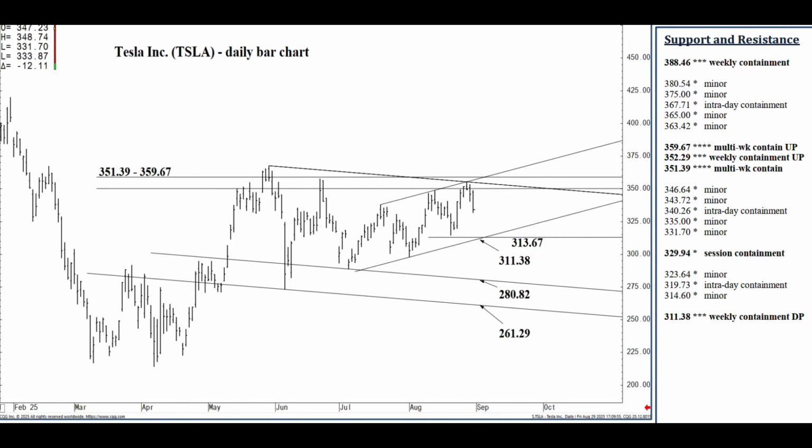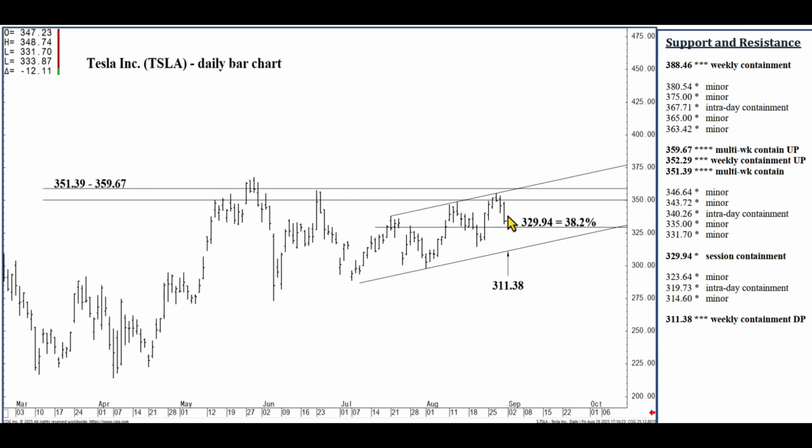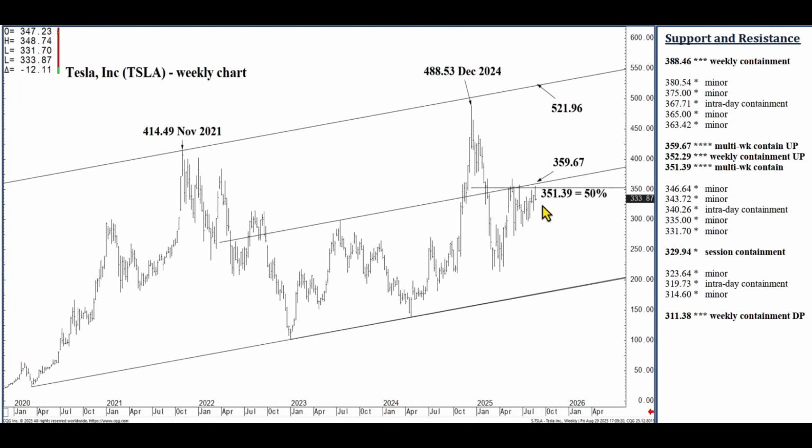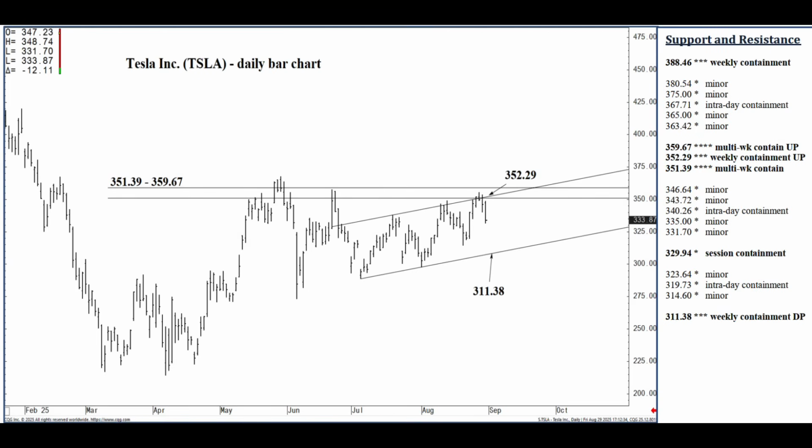Let's cover the upside just a little bit. I've got 329.94 as day support, 340.26 as kind of day resistance. If we happen to close above 340.26, we can and probably will retest this 352.29 channel top within a day or two. It really is a wide range, about 8 points wide between 351.39 and 359.67, that can contain buying through September, and below which we can fall into the 260s, as I said earlier, within several months, below which we are expecting over the next 2 to 3 weeks, 311.38.